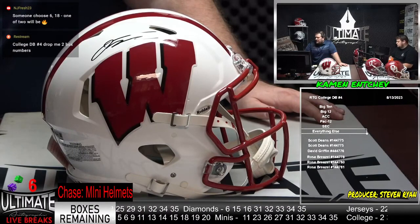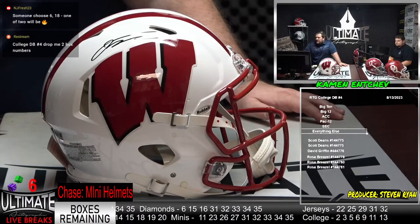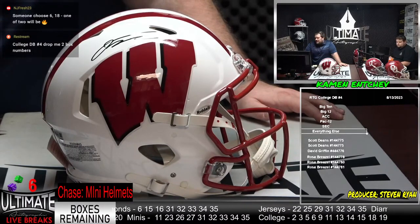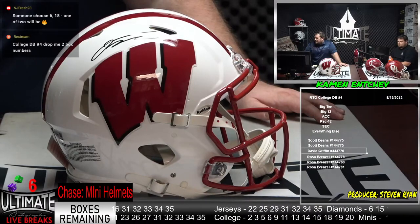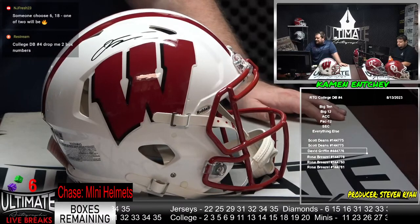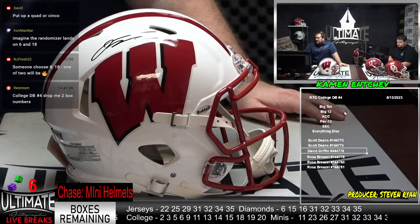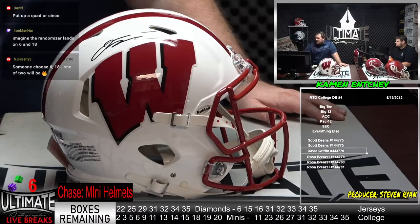I'm going to randomize since I have not seen boxes. I will randomize. I know Scott and actually Rosa right now doesn't want to call out numbers either. So it's David or the randomizer. Both options work for me. David or the randomizer. Imagine the randomizer lands on 16 and 18. That's not a bad idea.